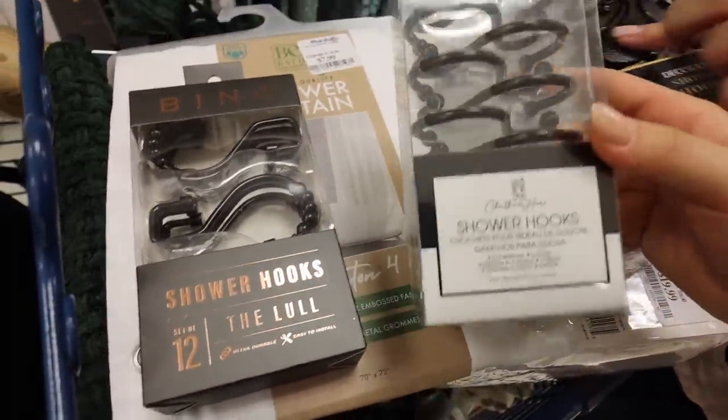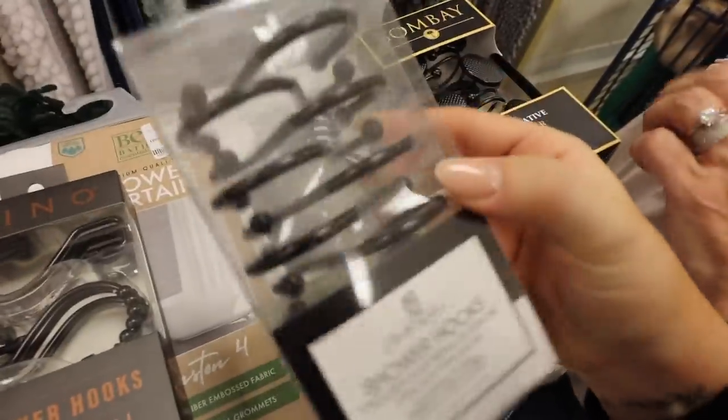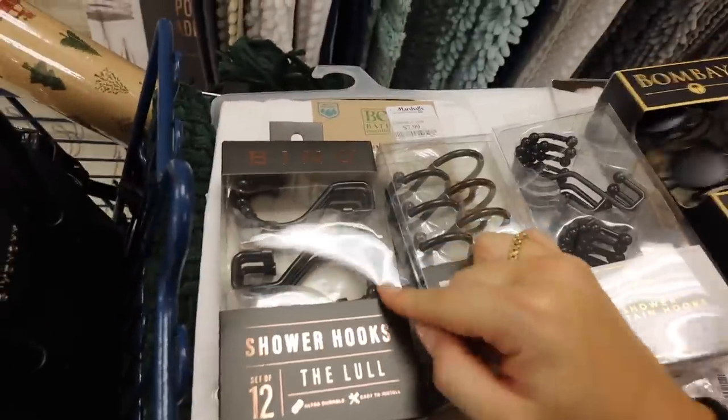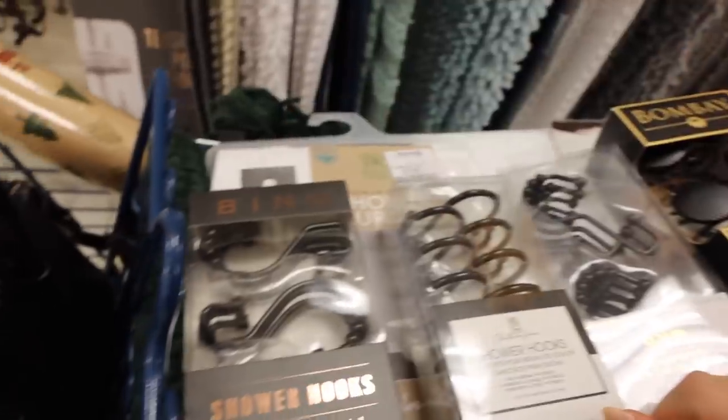Oh, okay. I like these. These are very modern looking. Those are pretty too. These are super simple. These have the little thingies at the top. That one's only one side. This has them on both sides, one for the liner, one for the curtain, but I think I like them on the same hook. Listen, do it the easiest way you want.